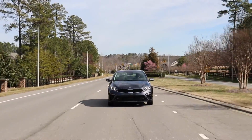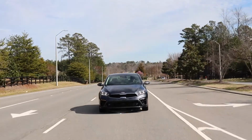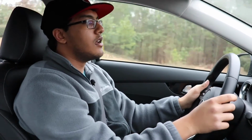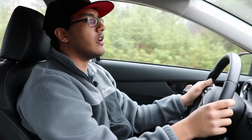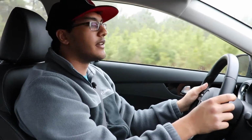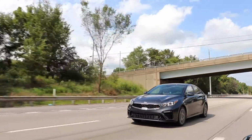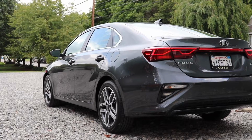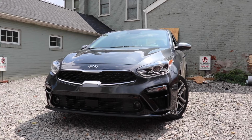The engine, 147 horsepower, 132 foot-pounds of torque. Well, let's just say it's not going to blow you out the sunroof, but it will definitely get the job done. It never feels unsafe. It doesn't feel like it's going to bog down on a highway. It's a very adequate amount of power for what this is. It doesn't weigh anything. I mean, it's less than 3,000 pounds. It's more than enough to carry this vehicle, without any issues, really.